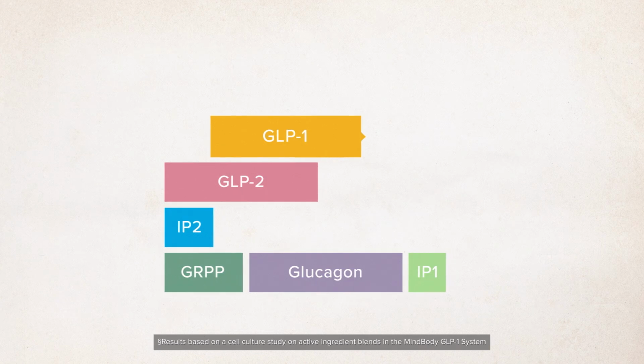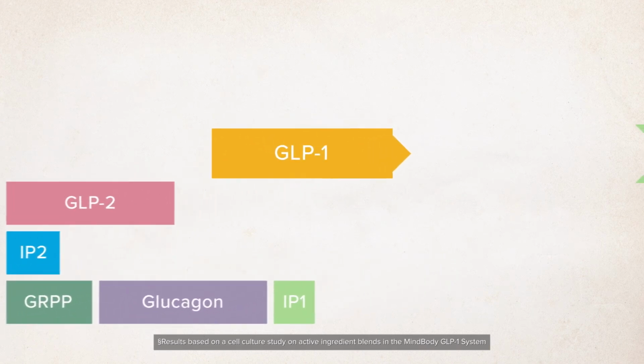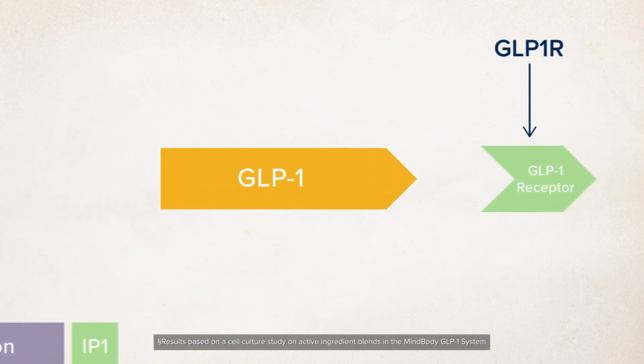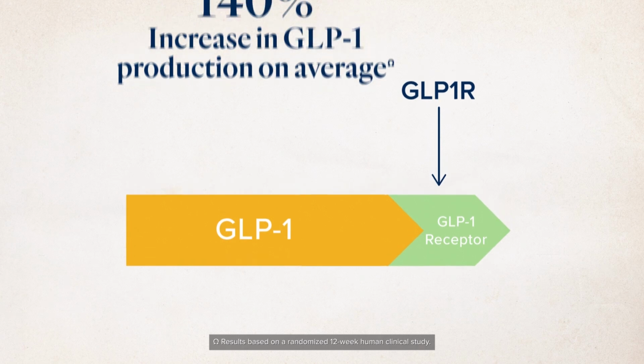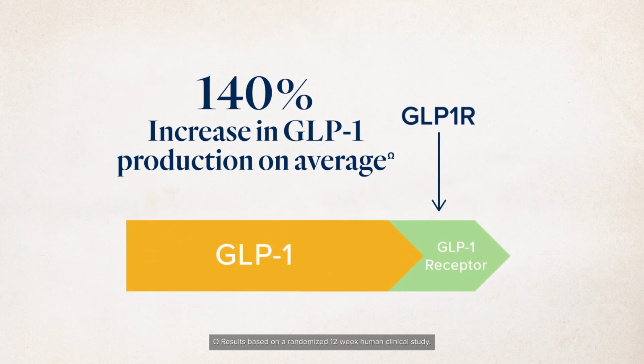And then finally, the MB products also target GLP-1R, which helps your body activate more receptors for GLP-1 to bind to, so you can have more GLP-1 activity in the body. All this ultimately leads to a 140% increase in GLP-1 production, which is incredible.